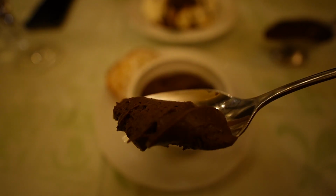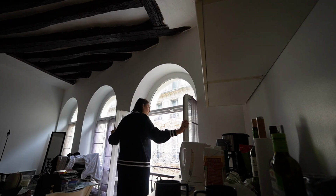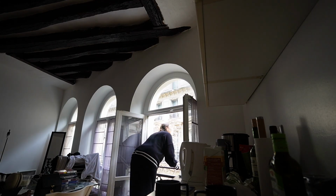Good morning. It has been 1 week plus of us being in Paris, and let me tell you something. See that light right there? It is the first time it's been sunny in over a week. We knew that coming in, visiting in February, but I did not know it was gonna be that cloudy every day. So now I'm getting ready for the day.